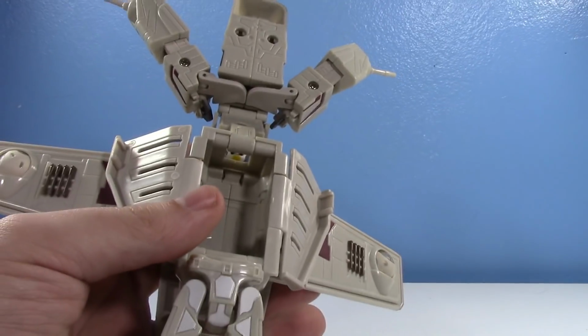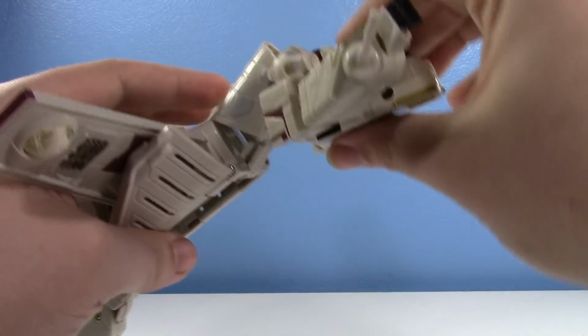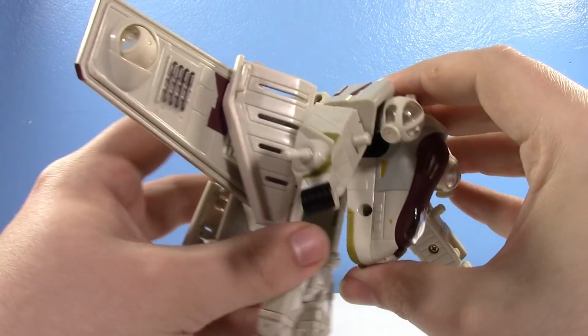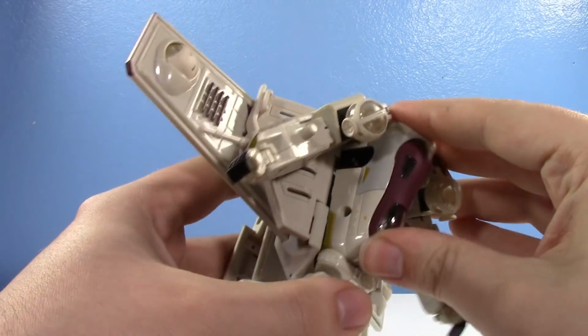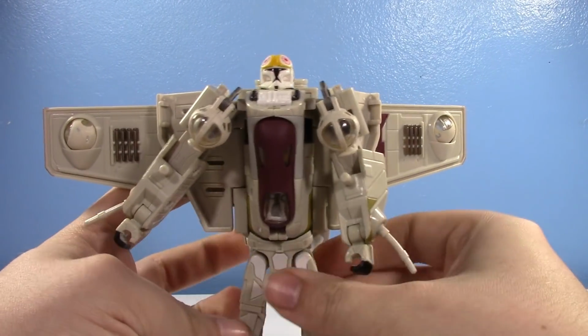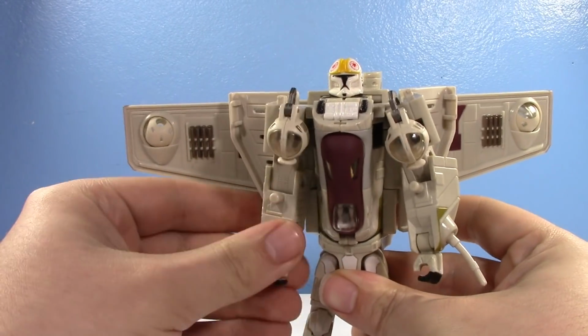Here, I need to actually adjust the camera here. And then this just folds down, reveals his beautiful head. That just folds to the back. Then you just slide it in. And there we go. There we go, guys. We did it. We did it, guys.